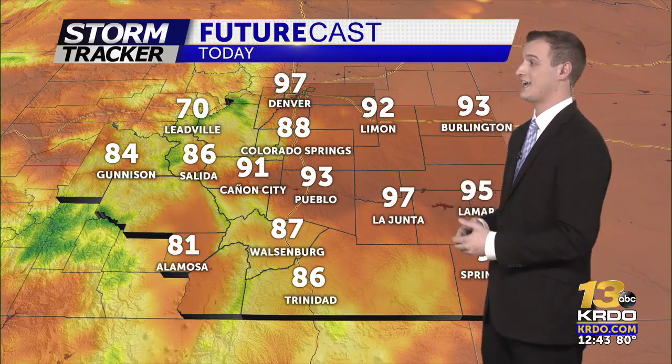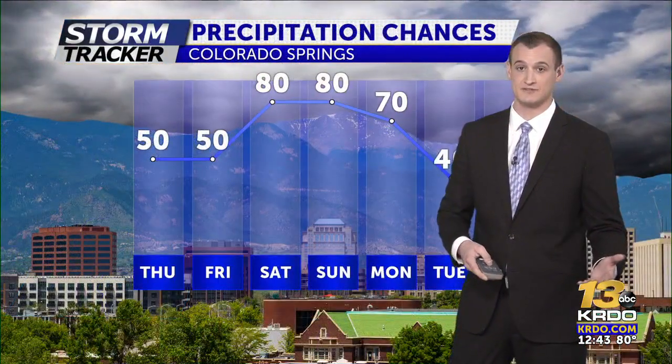For today, though, seasonable temperatures are in the forecast. 88 in Colorado Springs, 93 in Pueblo, and you do head out towards the plains. Going to be holding on to some of that heat, mid to upper 90s in the forecast for today. So certainly be sure to stay hydrated. Remember that sunscreen. Try to limit your exposure, because with that sunshine in full force as we do await some of those clouds, certainly can take a toll on the body after excessive amounts of time.